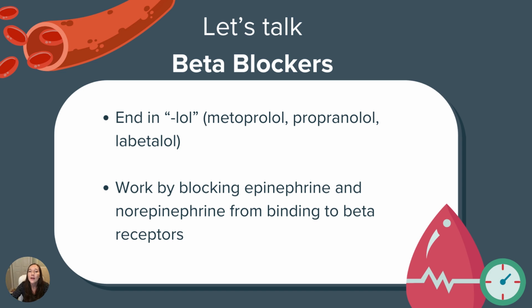So, our next class of antihypertensives we are going to take a look at is a class that isn't as commonly used first line for hypertension anymore. That's our beta blockers. These drugs are all going to end in LOL. Some examples include metoprolol, atenolol, propranolol, labetalol, and while these might not be used as frequently for hypertension, we do see them used frequently to help with symptoms of anxiety or hyperthyroidism.